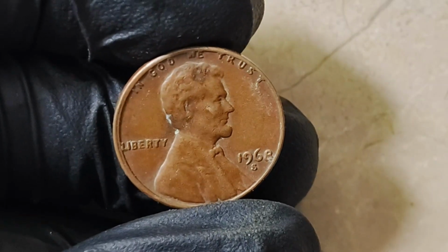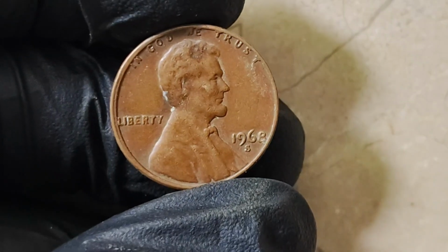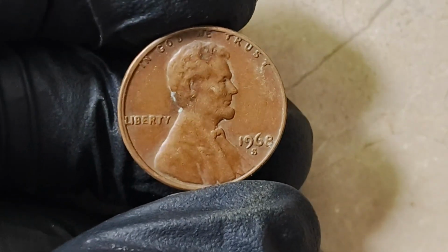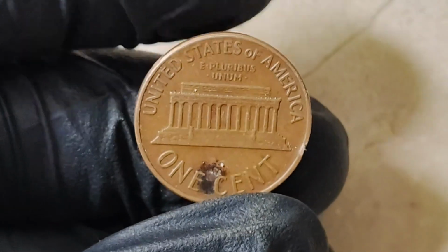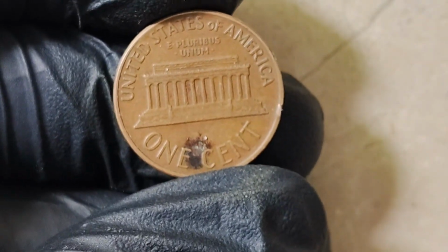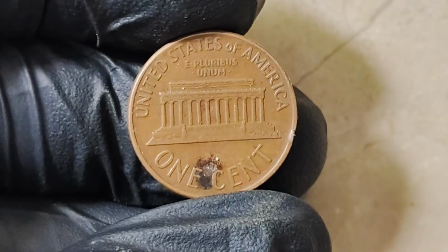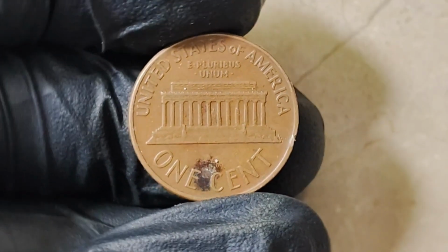To most, it was just a mint mark. But to a trained eye, it was a clue. A sign. A warning that something wasn't right, because a small handful of these 1968 pennies were struck using proof dies. The ultra-detailed, mirror-finished dies meant only for collector sets, but somehow, they were minted on regular circulation planchets, and that changed everything.